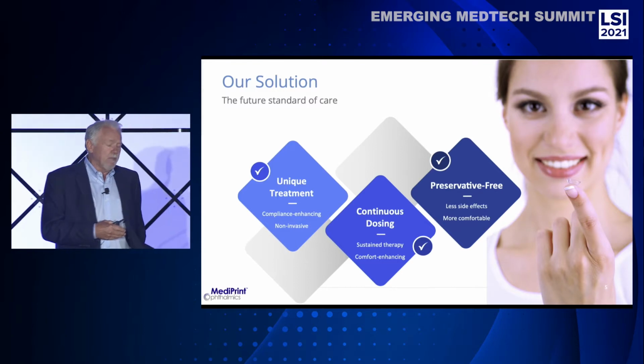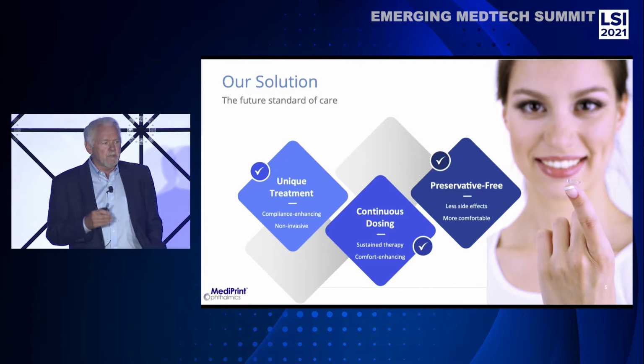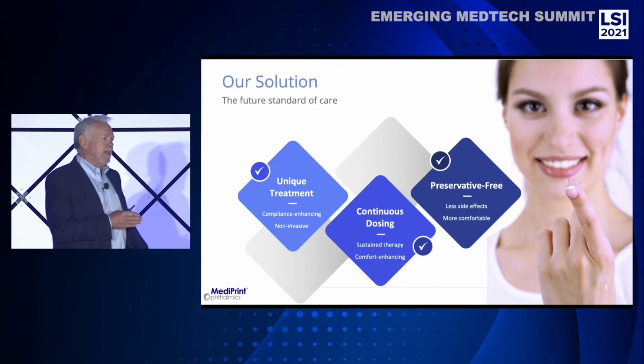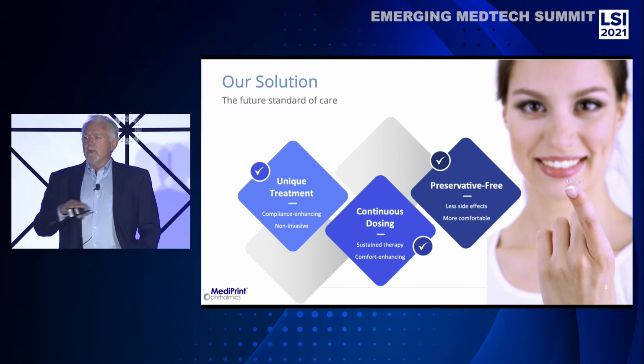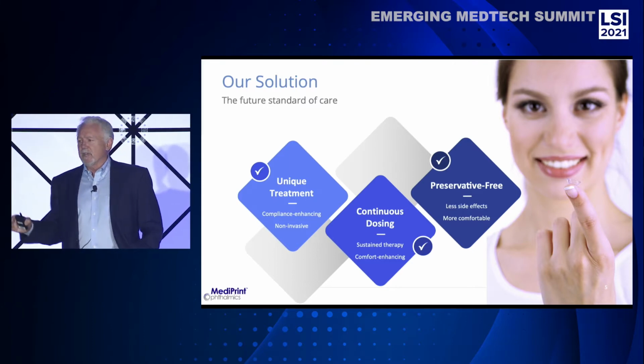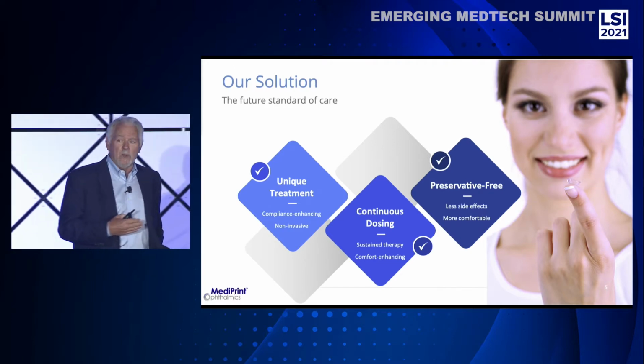We think we've found that by taking our MediPrint technology and printing it on the surface of a contact lens. So you get the obvious advantage of 24/7 release of the drug. We can print for 1 day, we can print for 7 days. It doesn't matter, whatever the particular disease and the chronicity of that disease requires.